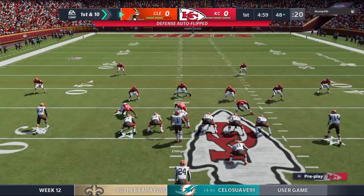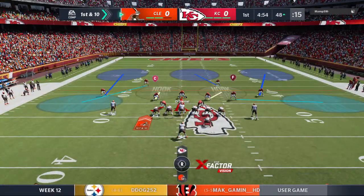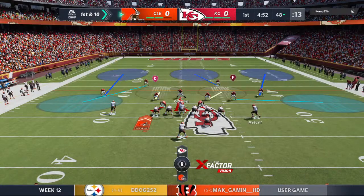Here we go, Shaq. Cowboy. Hey, you got 3. Go.